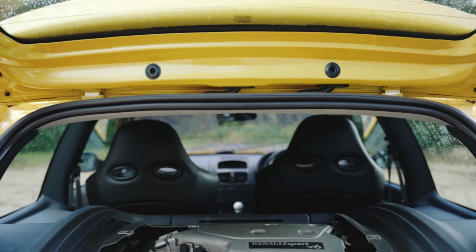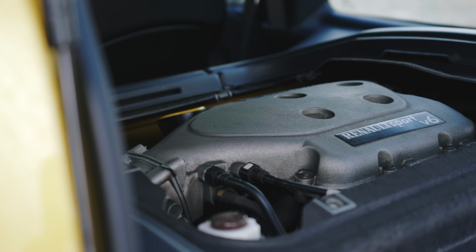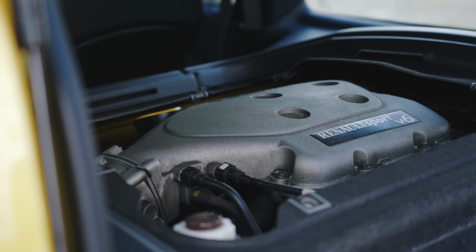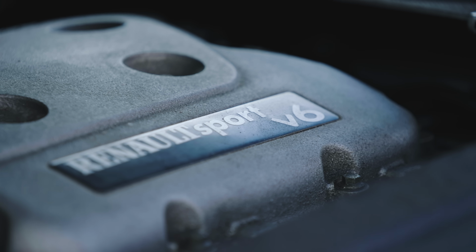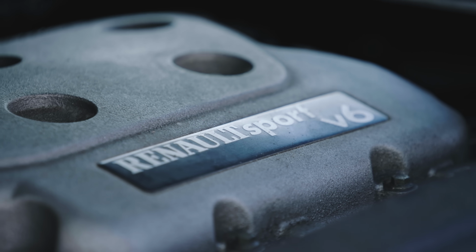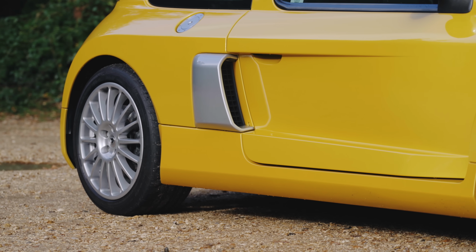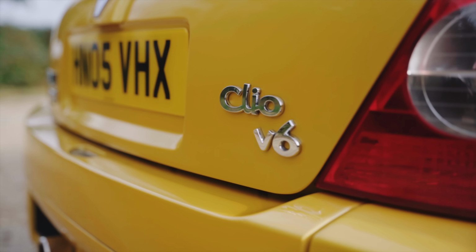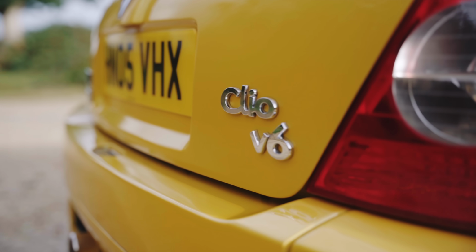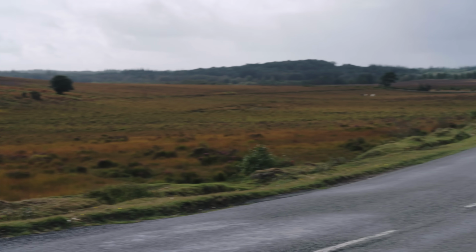For starters, where a normal Clio would have rear seats and a boot is, in this Phase 2 car, a 3-litre V6 with 255 brake horsepower and 221 pound-foot. That rather ruins the whole practical hatch side of things. That power, mercifully, doesn't go to the front wheels but the rears. 0 to 62 miles an hour takes 5.8 seconds and it'll do over 150 miles an hour. It's not slow then. But why is it a thing?